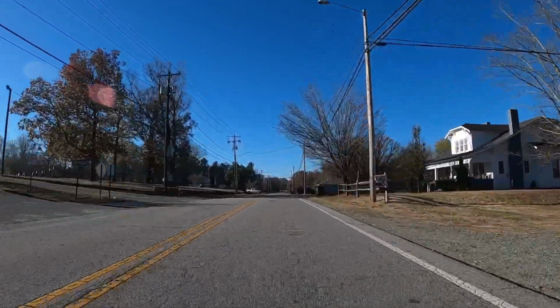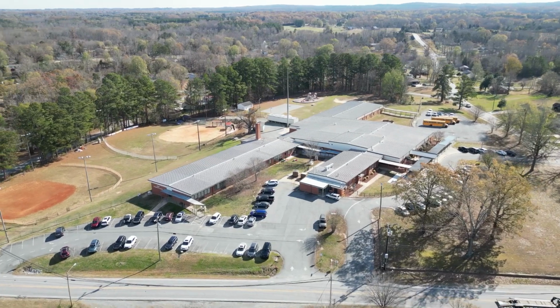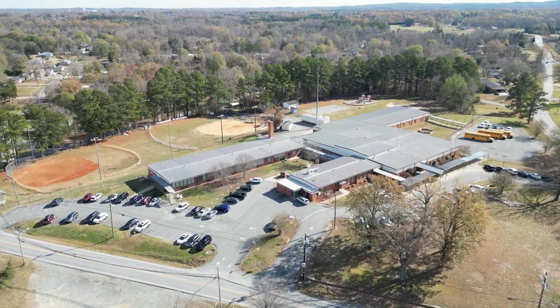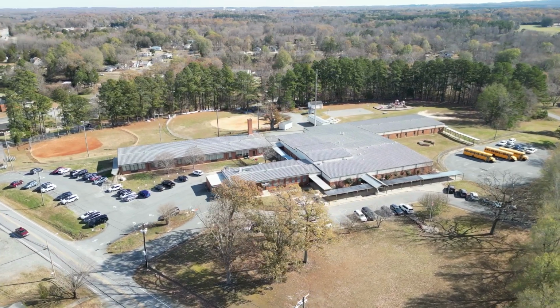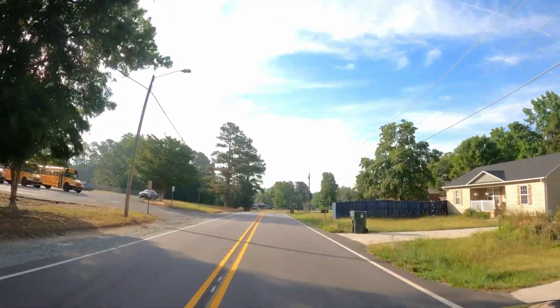Now we're in the far left corner of the map. We're coming by Pilot School. I actually went to school here when I was young. My mom taught here, my cousin taught here, and this is why this area is known as the Pilot School area, which can be confusing since there's a Pilot Mountain and some people get these two confused.